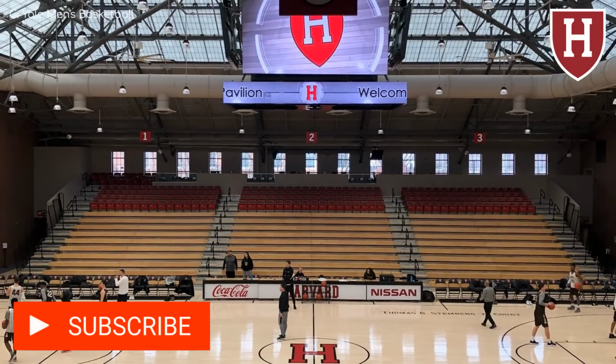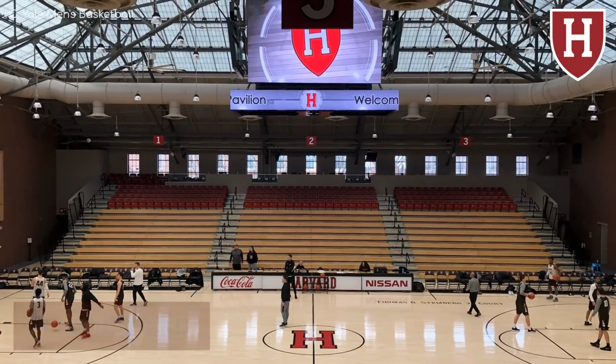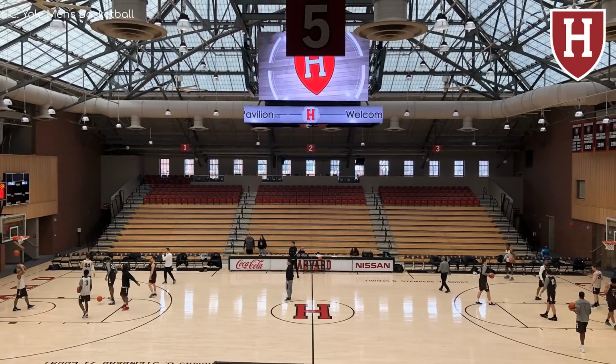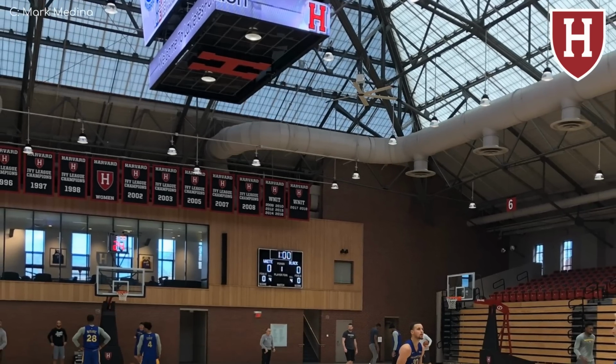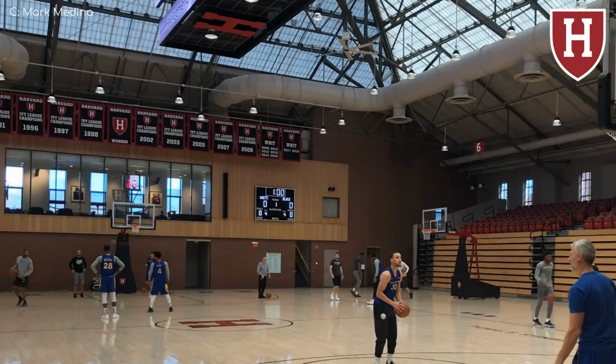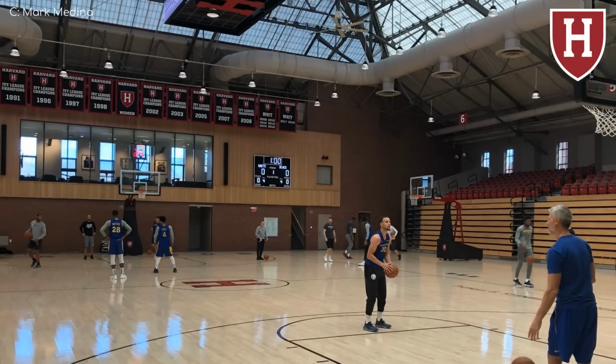It does have the smallest capacity in the conference, but how freaking cool is the roof? The entire roof is a skylight basically, I love that. And despite this, they still do have a center hung scoreboard. It's a great intimate venue.